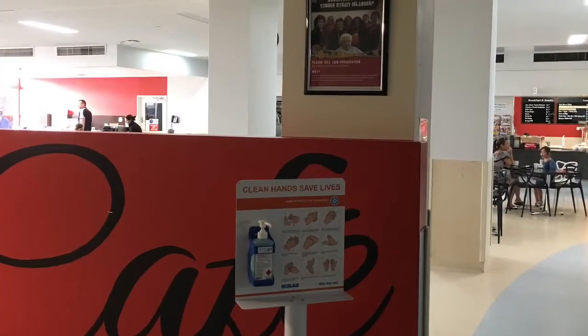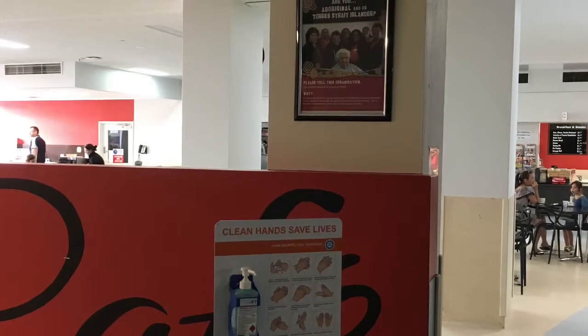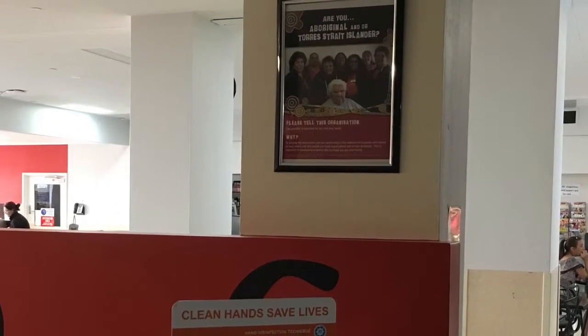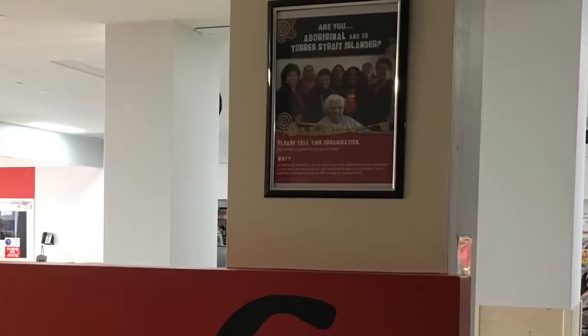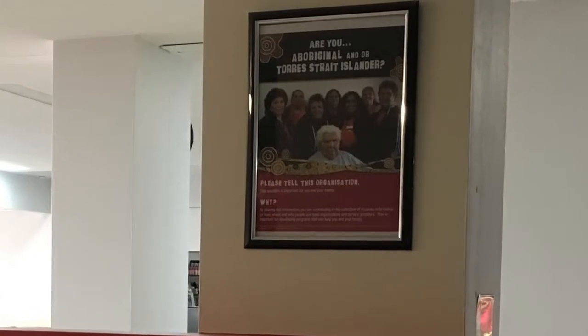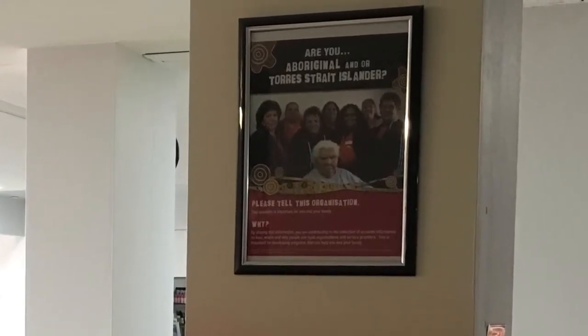The positives identified for the cafe are good food and the space works well, and also that the poster on the outside of the cafe entry is great and it's a subtle hint to Aboriginal and Torres Strait Islander people.